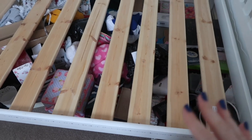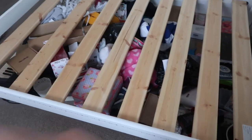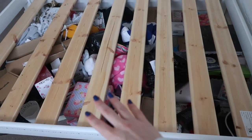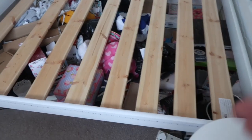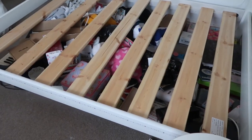So basically what I'm going to do is I'm going to take all the stuff from under here out, put the mattress back on and sort it out on top of my bed. And then when I put it back in, I'll take away some of these wooden bits, like unscrew them and then put the stuff back in because it'll be easier. And obviously it's going to need a vacuum and stuff. So I thought I would just bring you along on this because, to be honest, I don't even know what half the stuff is that's under here.